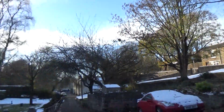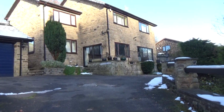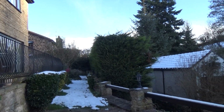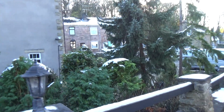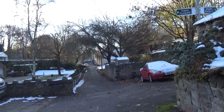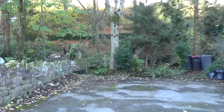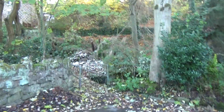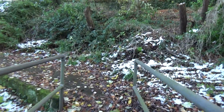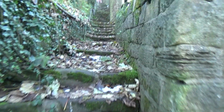Same footpath, unless they moved it around. Oh, it's going down sort of somebody's back street, but there's something more interesting around here if I can find it. I'll take you on it. So I think I'll get to it this way up these steps. So I'm on Hollow Gate here, and I'm just going to go up this row of steps.